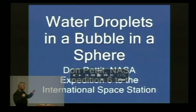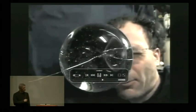The idea is also to go further, to use maybe water, which is the basis of life, and to create such bubbles, water bubbles, and use them for life inside. And it is, of course, impossible because of gravity. Maybe it is possible with water in water, or water in space. These are experiments from space science that American astronaut Don Petit made in the ISS. This water experiment: droplets in a bubble in a sphere.